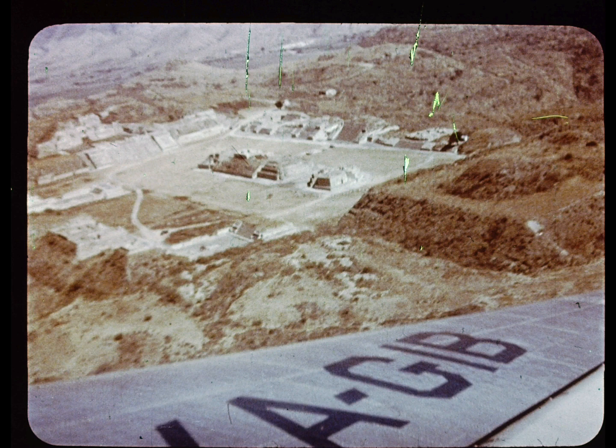This building in dead center, or off the left of dead center, has a stairway on it in the center that once again is 300 feet wide. Now, I'm going to show you that from the ground in just a minute.